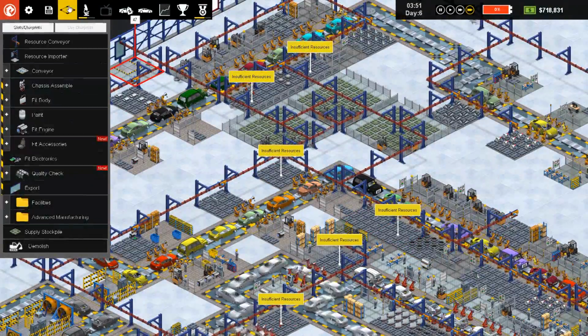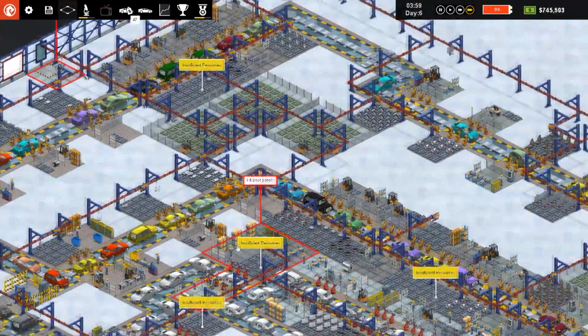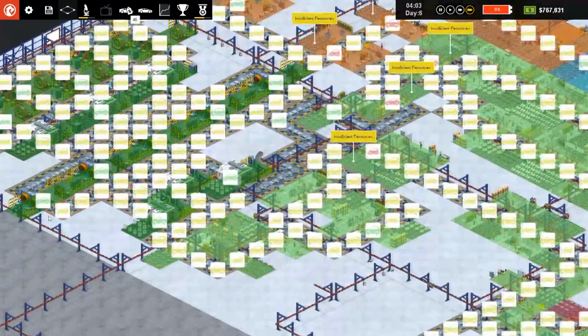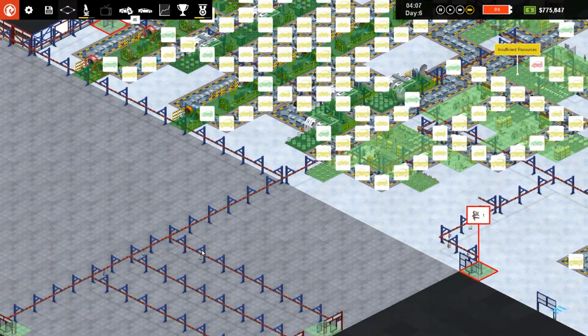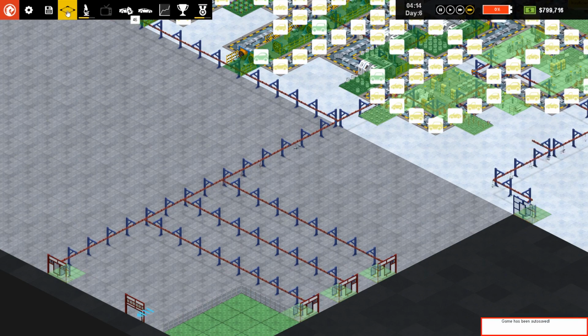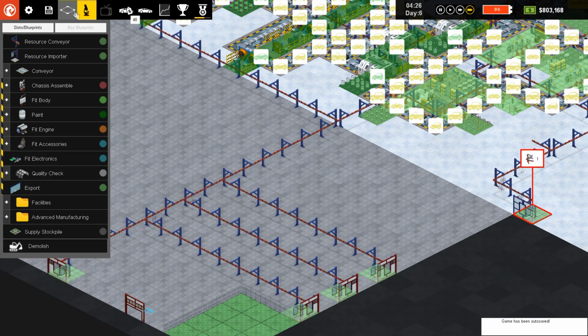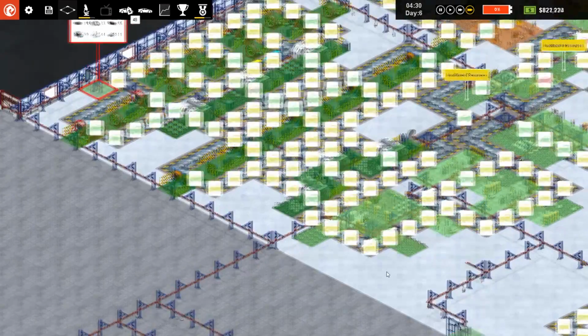Still no. Basically we're using up everything too fast down here for getting them in, and these things down here are not actually supporting that well. The cost? Kind of expensive, 66,000. Yeah, I put them in, but they're not doing anything.